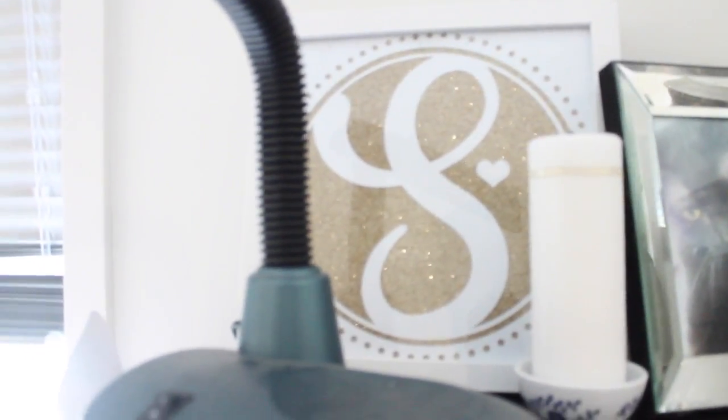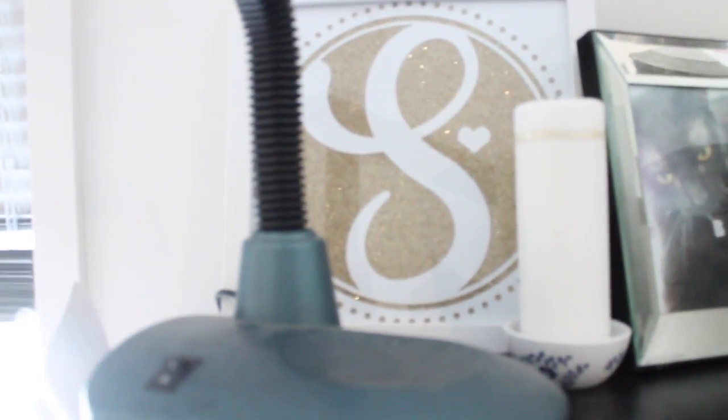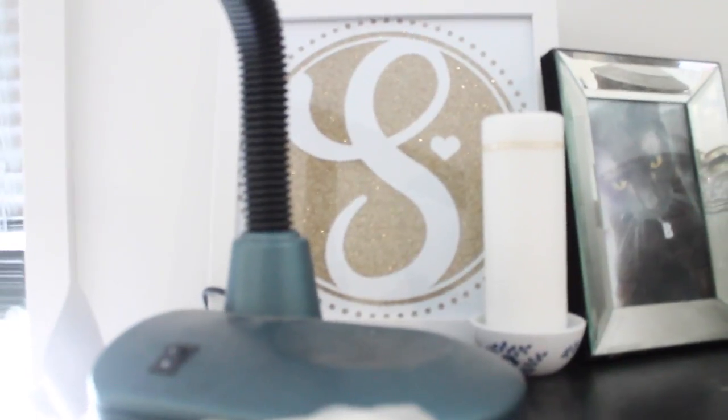Onto the top of my Expedit unit. Like I said, it is a 2x4 Expedit unit. And on the top here I have, you may remember this, the very first Scrappery logo that I made for the promotional YouTube video. Cut it out of a Silhouette and made this photo frame.